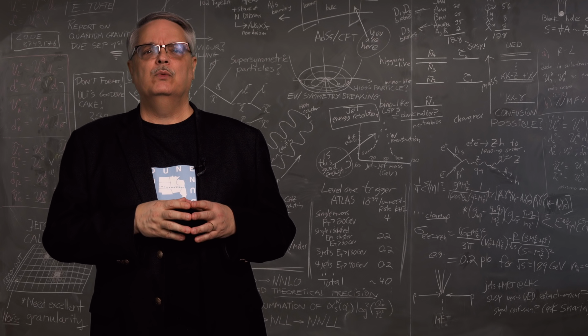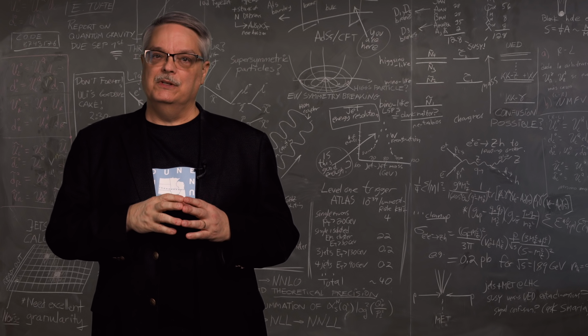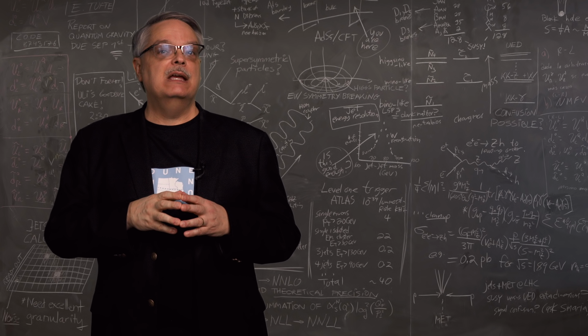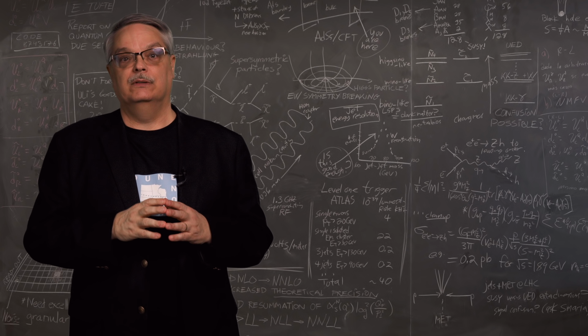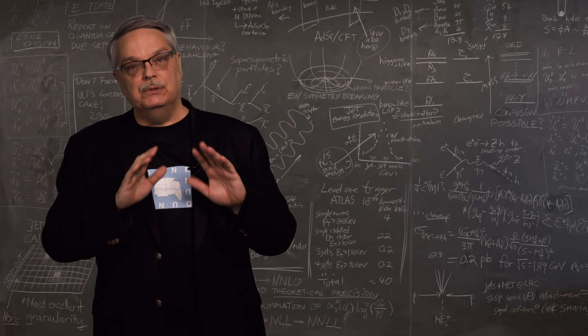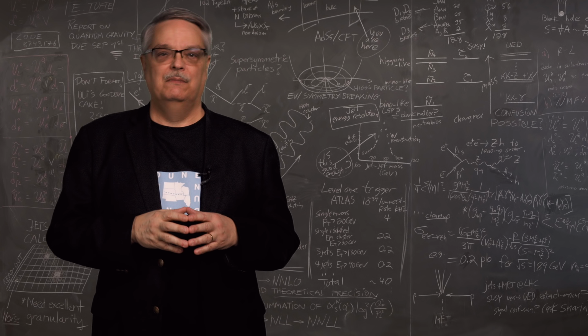The DUNE experiment will be able to achieve comparable performance to the best existing measurements, and for certain decays, it will be able to do better than any other detector. And if DUNE actually observes proton decay, that will completely rewrite the textbooks.